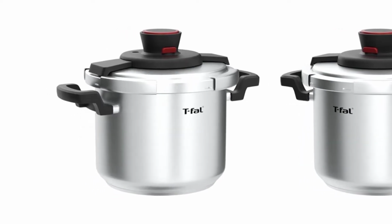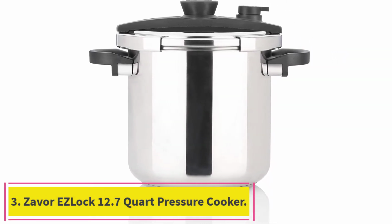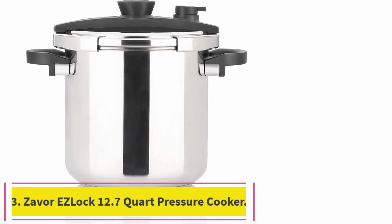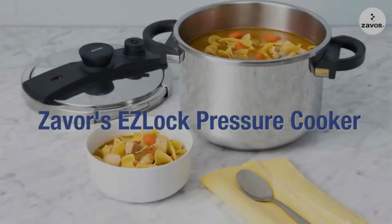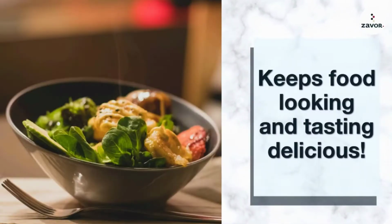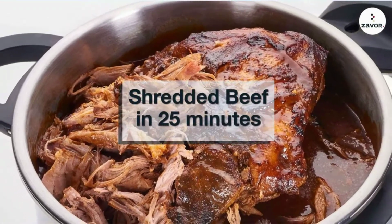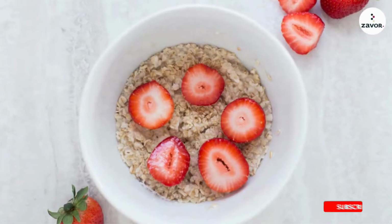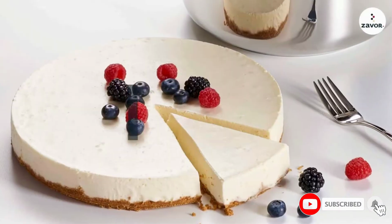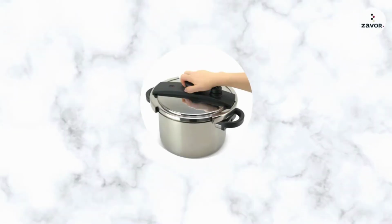strainer, awesome. Number 3. Zavor EZLock 12.7 quart stovetop pressure cooker and canner. With the ability to fit up to 5 mason jars, this large capacity stovetop pressure cooker from Zavor is ideal for canning. One reviewer was able to can several batches of chili, Tex-Mex beans, and ginger peach butter and called this pressure cooker very solid and surprisingly easy to use.